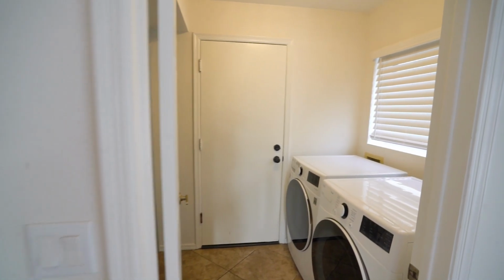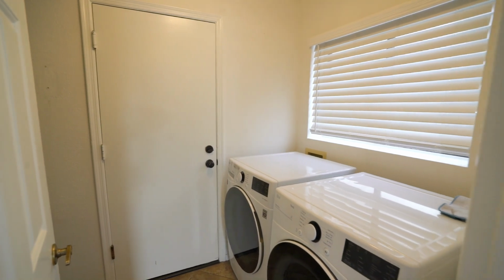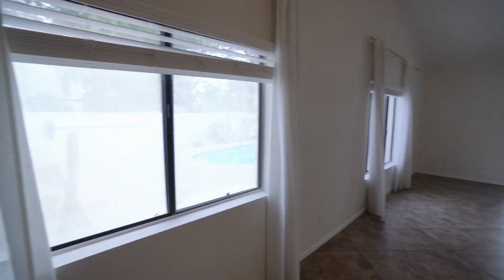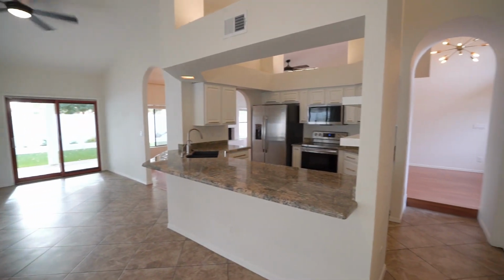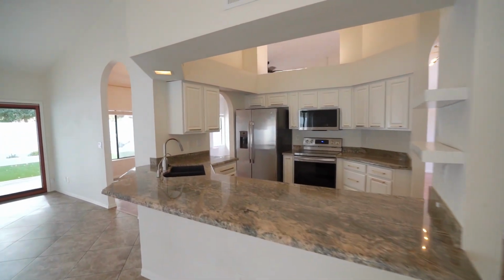And here is the spacious internal laundry, equipped with a washer and dryer for added convenience. The home also includes a 3-car garage for ample parking and storage.